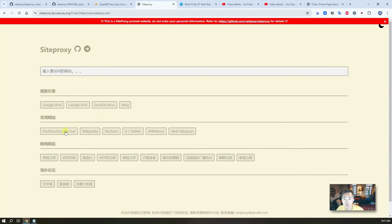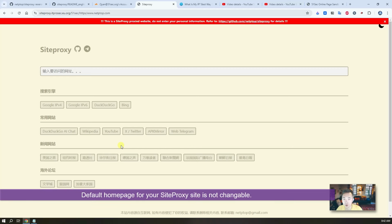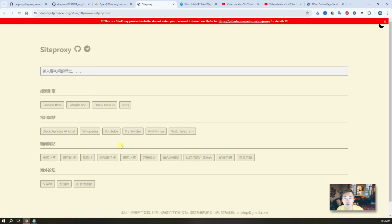Perfect. And we can try some common sites, the author listing here. The default home page, that's a default home page. The author doesn't allow you to change it because he's already obfuscated the code, so you don't have a way to change that. Let's try DuckDuckGo AI chat.